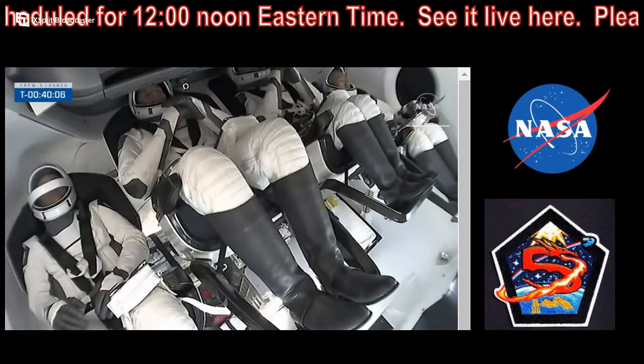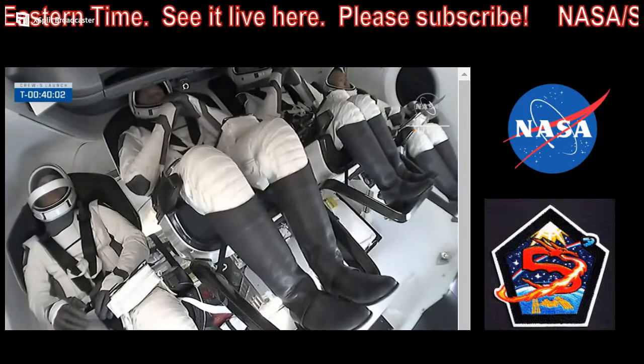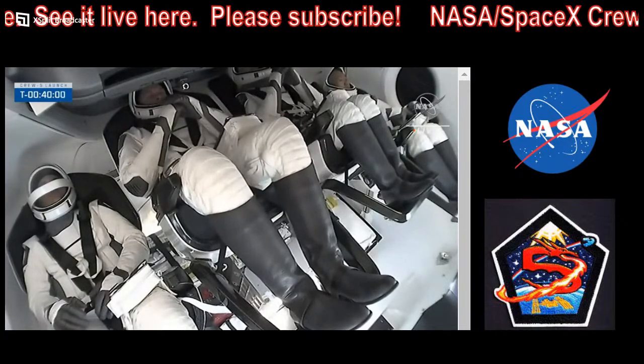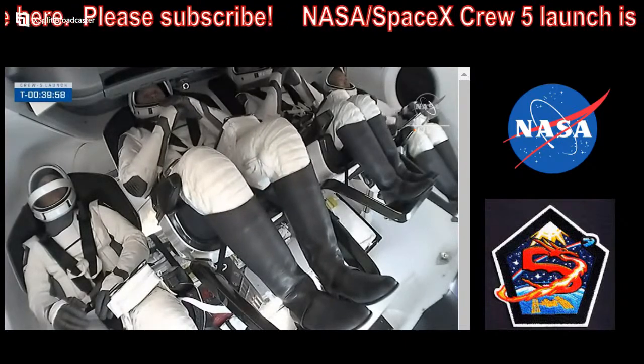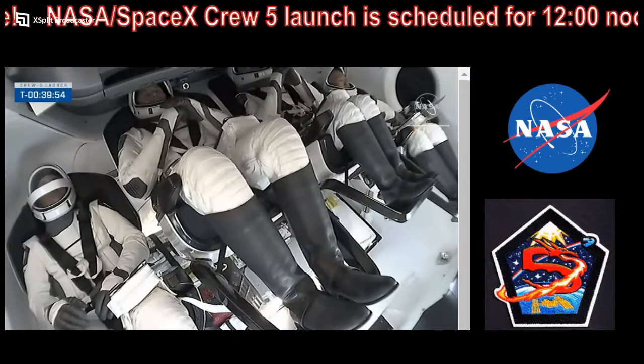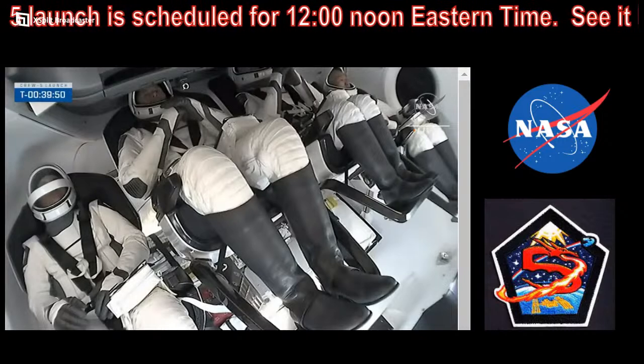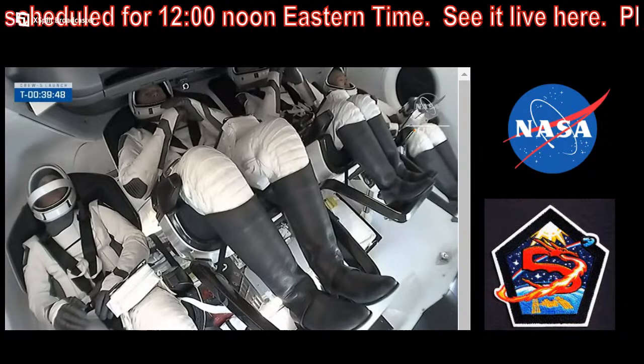You'll also see them ensure that their feet are in the appropriate locked in position, their straps are tight, because again, should that system be required, they might be going for a pretty significant dynamic ride. But of course, we don't expect that to happen today, but they'll have that system in place just in case as the appropriate safety measure.